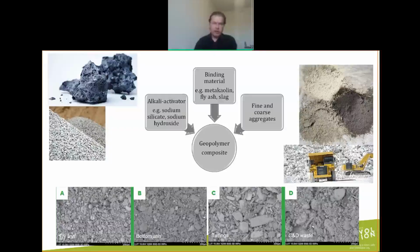Here you can see the main idea. So we have different side streams, and now the analogy between these geopolymer composites and concretes is shown here. If we talk about concrete, we need water, we need cement, and we need some fillers, normally sand. In the case of geopolymer composites, we are not using too much water, but we are using some very alkaline solutions, which are called alkali activators. They can be sodium silicate or sodium hydroxide or anything like that.